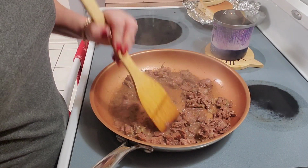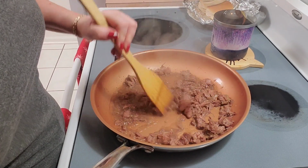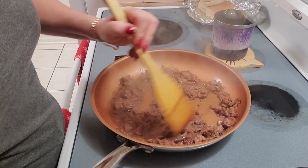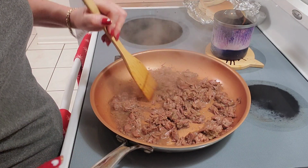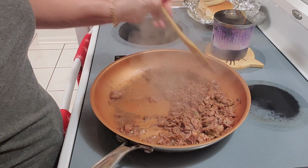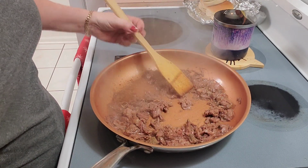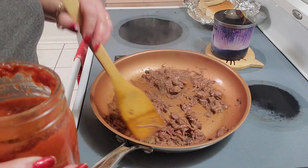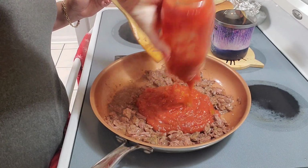So excited. All right, so look how easily the canned beef breaks up. This was a roast that I cut up and canned. Look at that, how beautiful that is. So easily. You could also add some flour to it or whatever you want to make a roux, and then do a gravy with it if you want to. But I'm going to put in the Sloppy Joe mix.